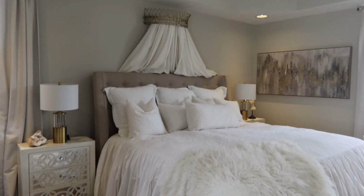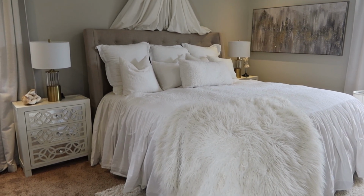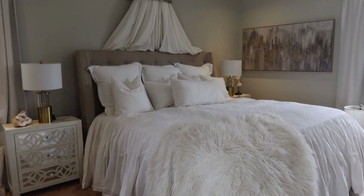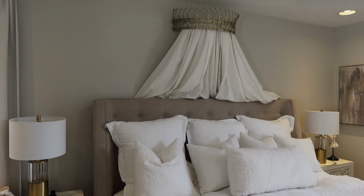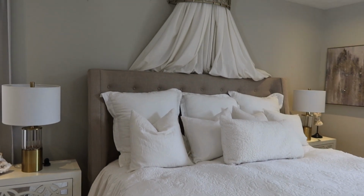So here is a full view of what the lamps look like, and the other lamp is there in the floor. But yeah, so those are my new lamps that I got for the bedroom, and now I will show you the other light.